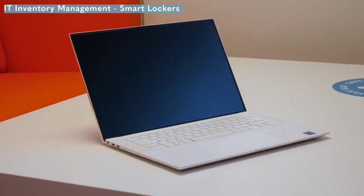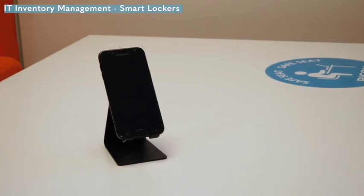It's suitable for all types of inventory that can be found in an office. So whether you're talking laptops, accessories, mobile phones, stationery even, it can all be secured in the locker.